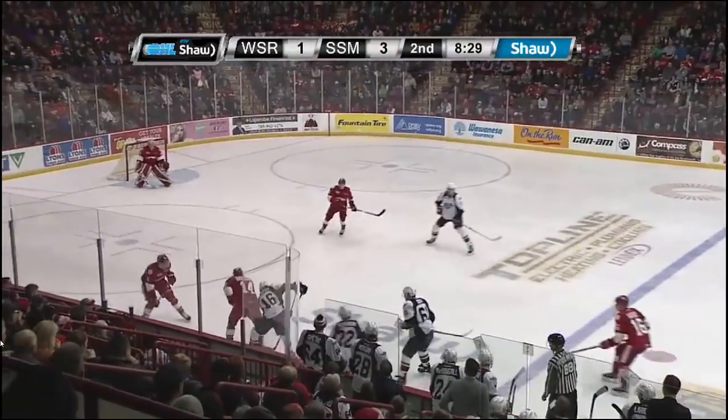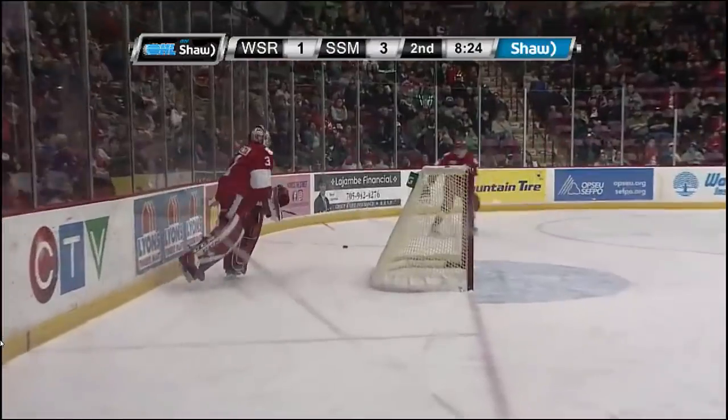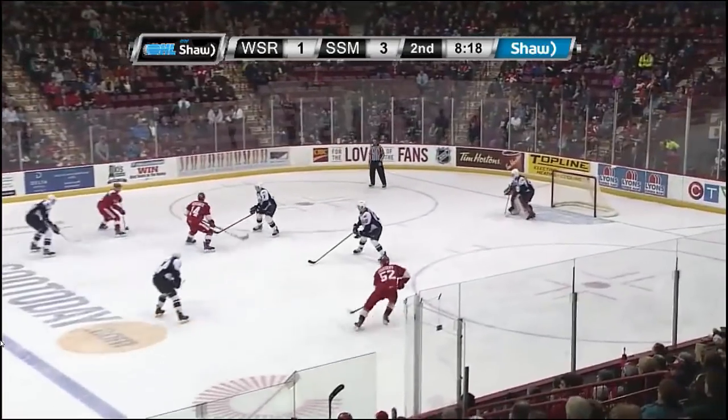So this puck's going to end up getting rimmed back into the zone here. And watch him. He does a little shoulder check. The camera's going to pan down. He's going to do a little shoulder check, just see what's going on. Are we changing? Are they changing? And then he's going to make the outlet.